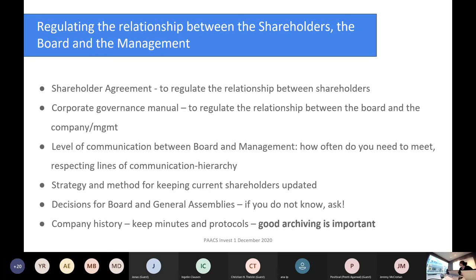I think this comes along the way, but I think many times when you hear corporate governance manual, you hear corporate governance, oh, what does that mean? And you feel that you have to produce some big document.